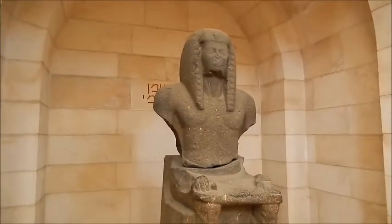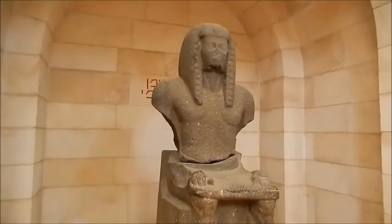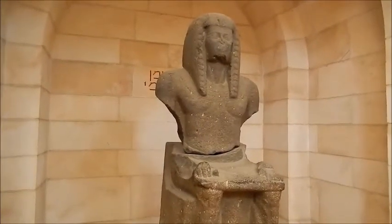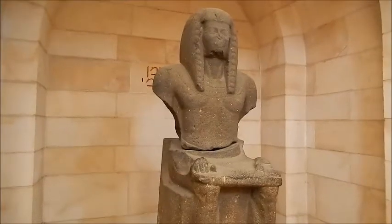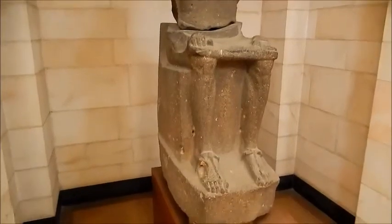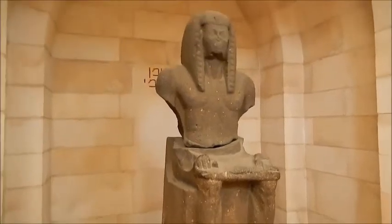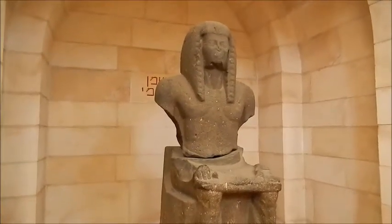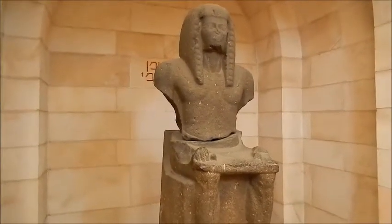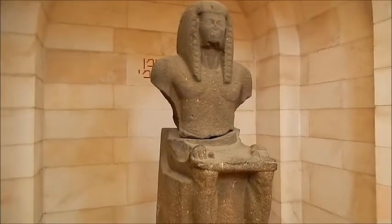This is a statue of Ramesses III. It dates to around 1200 BC, and it was found in Beth Shean. Looking down, you can see it has the pharaoh sitting on a throne. He was not an Arab. That's important because in Egypt today, you find Arabs, and they rule Egypt, but not then.